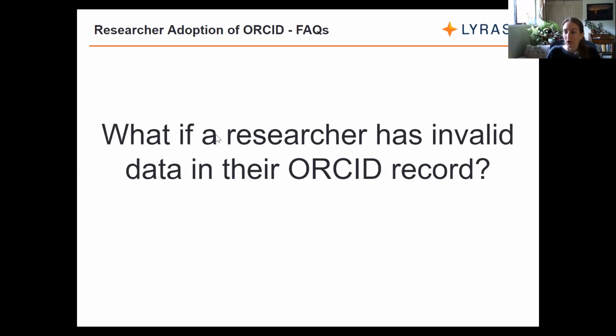As a librarian or as a research administrator, whatever your role is, you could make changes to somebody's ORCID record for them if you were designated as a trusted individual on their ORCID record. So it's possible to do that, but you might not be a trusted individual on that person's record, so you might not be able to do that. If you're a trusted individual, you can go to that person's ORCID record and make any changes as though you were that person.